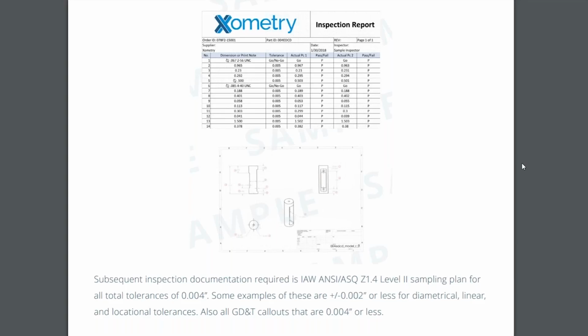And we also don't want you guys putting Xometry letterhead on your own forms. We want to make sure you guys are using the forms that we provide. You can download all the inspection forms right on your account. If you go to the job board, you go to your account settings, there's a download link in the bottom right where you can download the inspection forms. That's definitely important to us.